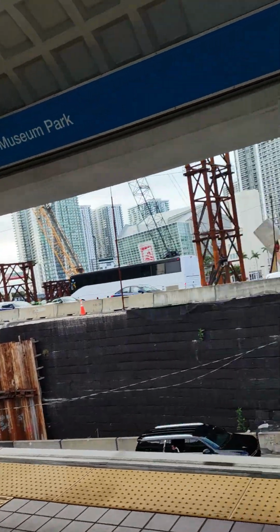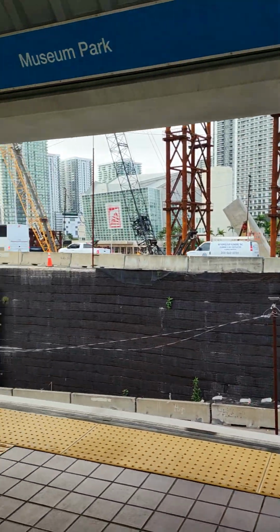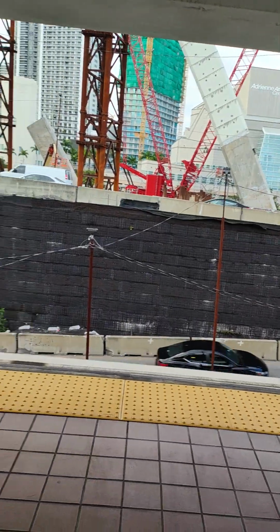A train to downtown is arriving. Stand back from the platform edge. Allow passengers to exit the vehicle before boarding.